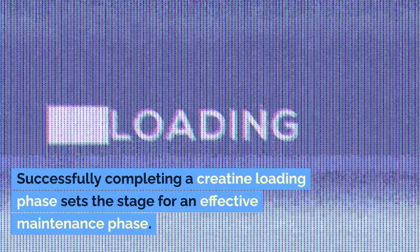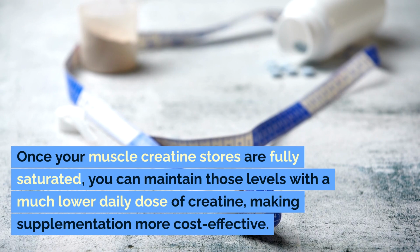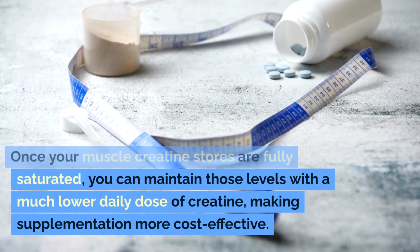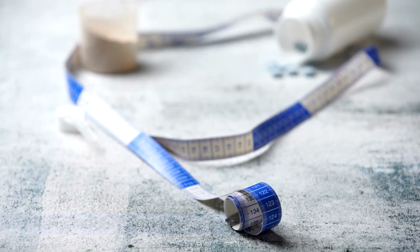Successfully completing a creatine loading phase sets the stage for an effective maintenance phase. Once your muscle creatine stores are fully saturated, you can maintain those levels with a much lower daily dose of creatine, making supplementation more cost-effective.